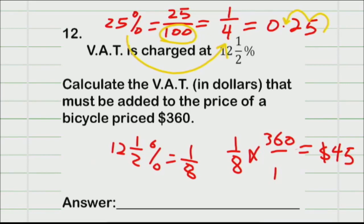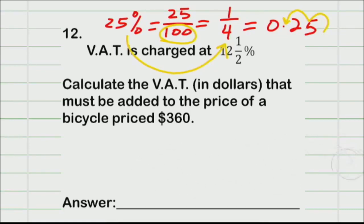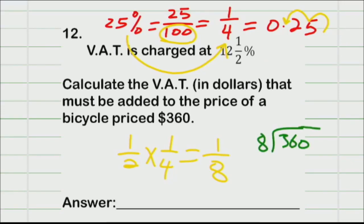And if 25% is equal to a quarter, what is 1/2 of 25%? A half of 25% is 12.5%. 12.5 multiplied by 2 will give you 25%. And a half of a quarter is equal to 1/8. So we basically have to find 1/8 of 360, which is the same as dividing 360 by 8, and we're going to get an answer of 45.